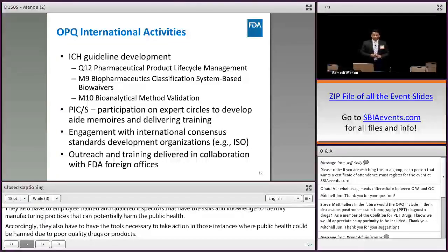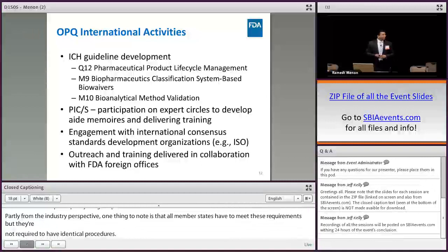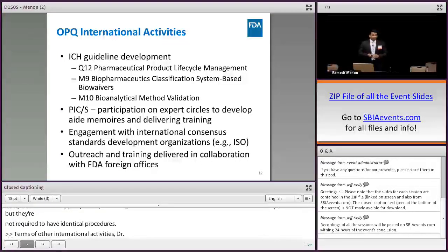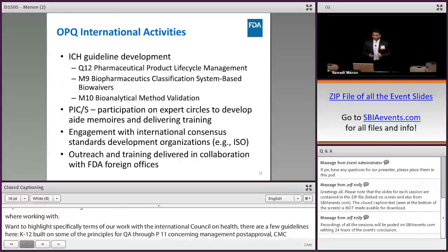In terms of some of our other international activities, Dr. Kopcha mentioned a number of organizations that we have been working with. There are a few items here that I wanted to highlight. Specifically, in terms of our work with the International Council on Harmonization, there are a few guidelines here. Q12, this one builds on some of the principles from Q8 through Q11 concerning management of post-approval CMC changes across the pharmaceutical product lifecycle. So trying to shift away from just focusing on the early stage and really focus on the whole lifecycle.